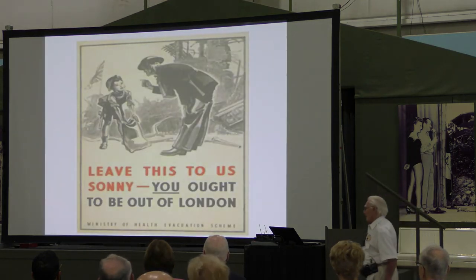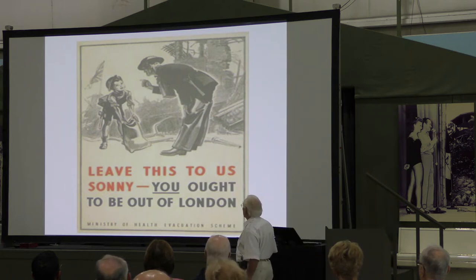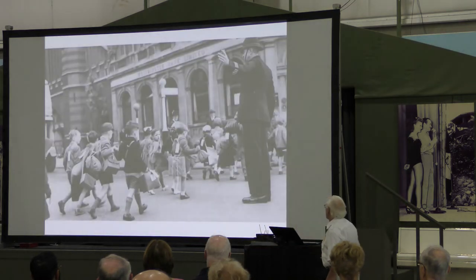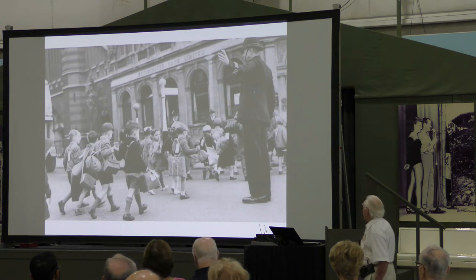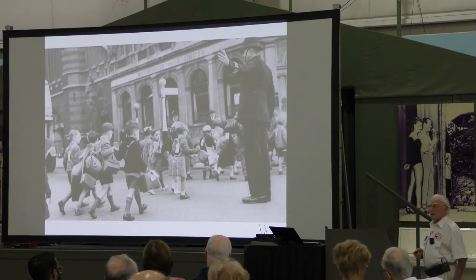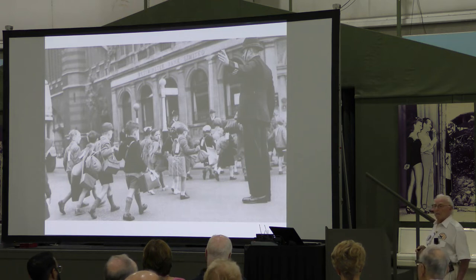Oh, now we come to a situation where it's very current at the moment. We had to evacuate many of the children from London area and various places in the UK, and it was called Operation Pied Piper. And you see the policemen there guarding the children crossing the street to go to the railway station to be evacuated to the west or northwest, some to Canada, some to America, and they were all taken care of by the WVS under the codename Pied Piper.